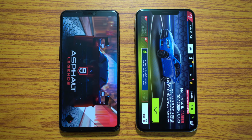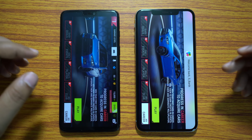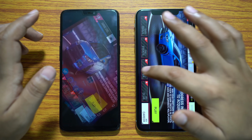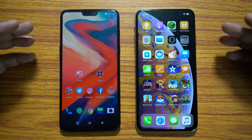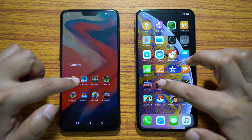Just as expected, the iPhone is way faster than the OnePlus 6, and don't forget that the OnePlus 6 is one of the fastest Android devices. It beats almost all the other competitors, but here it loses to the all-new iPhone.